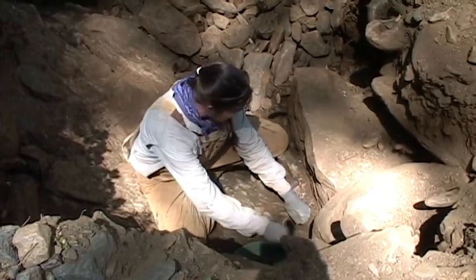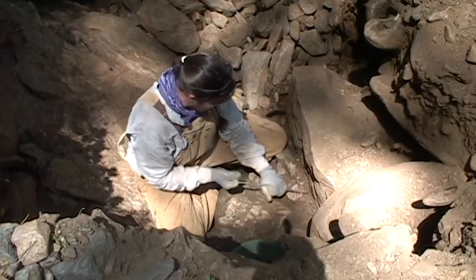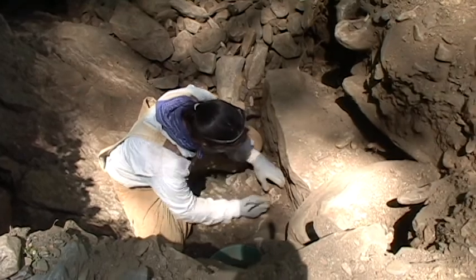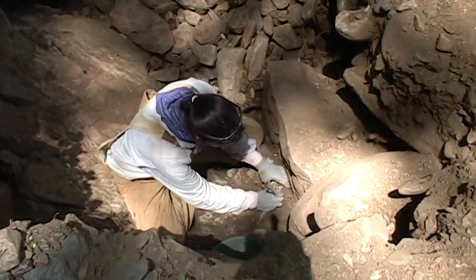This rock is really tight. This bedrock. Yeah, we're going to have to move it. Yeah. Next week.